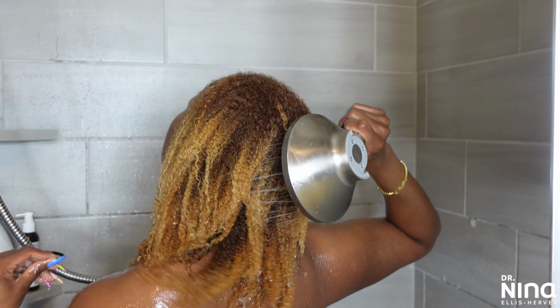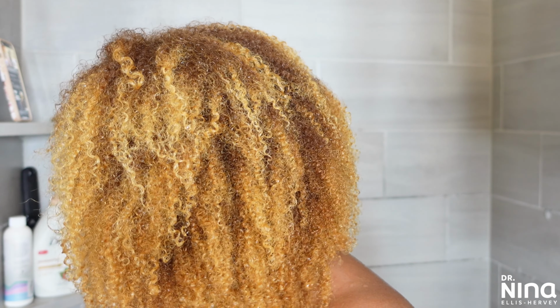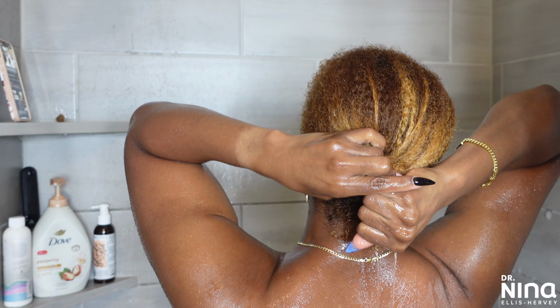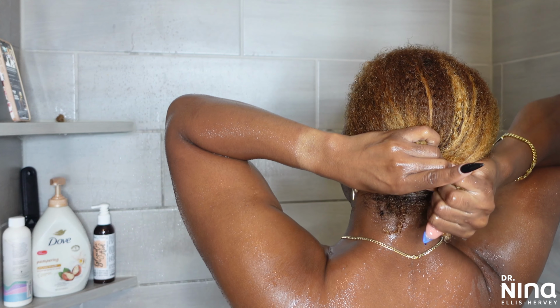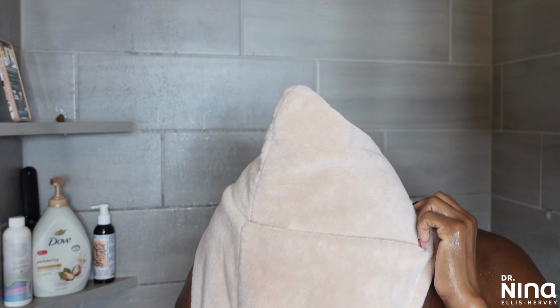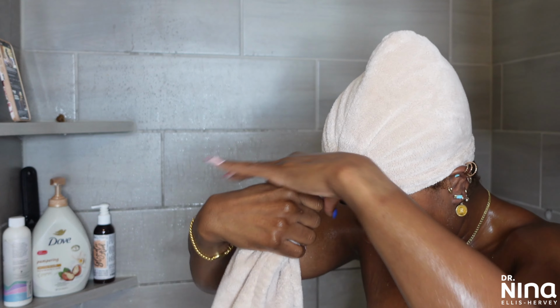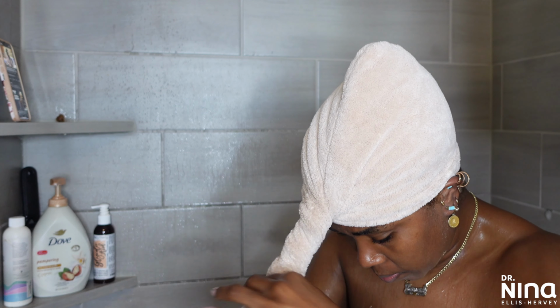Butter. That's all there is, butter. And I'm not shedding a lot. That's what I love. And you notice that I'm not detangling in the shower, so I really don't have to, even though I haven't washed in a while. And I've been elsewhere, so I've used the waters of Belize to take care of my hair for the last week. And then came home and it's still feeling really, really good.